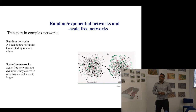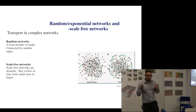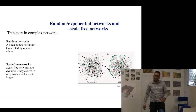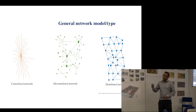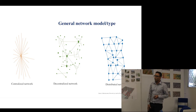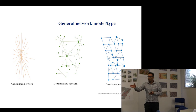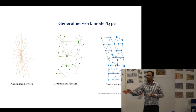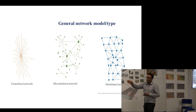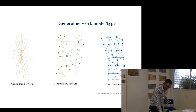Random and scale-free networks are popular in transport in complex networks. A fixed number of nodes connected by random edges, when they involve more nodes and edges, it's time for smaller to larger, which is called scale-free network. And there are 3 general network models, including centralized, decentralized, and distributed network. Centralized network controls every individual unit. The decentralized system was developed after centralized system. Decentralized system distributes the power to many units. Distributed network doesn't have a center point. It doesn't depend on a center point, which is the major plus point of the distributed network.